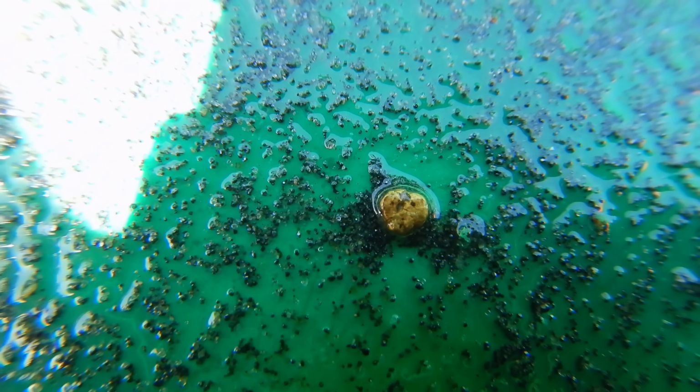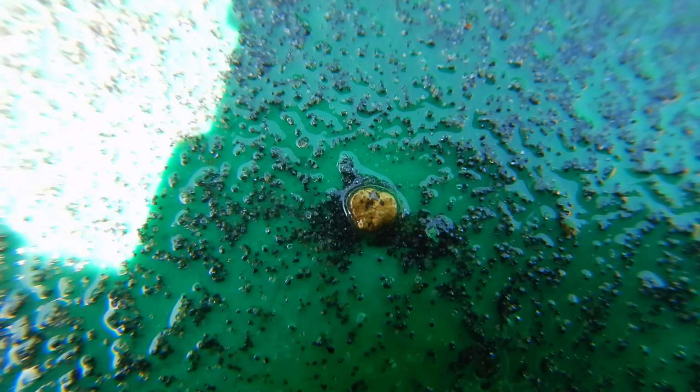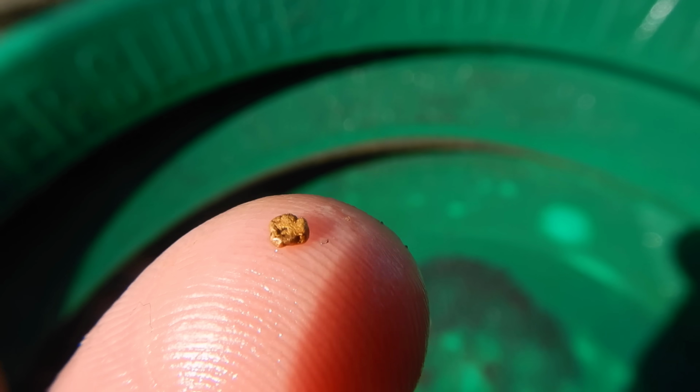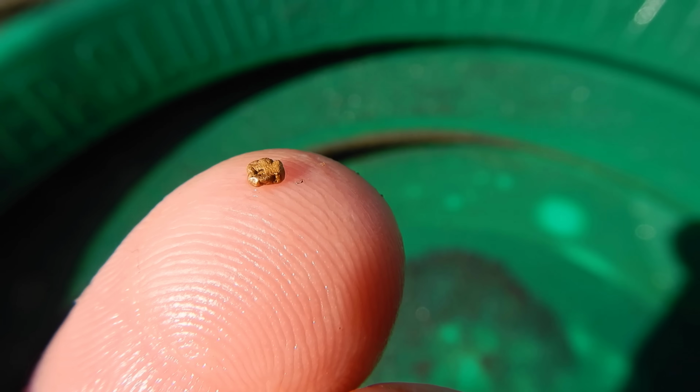And the very next pan, a little nuggie. I call it a little nuggie. It's a nugget that's way too small to be classified as a nugget, but it still has significant thickness for its size. So it's kind of a round little thing. That's why I call it a nuggie. A little tiny micro nugget.